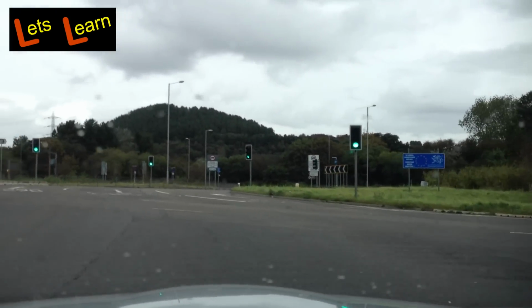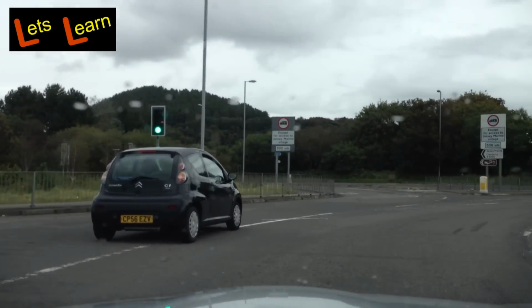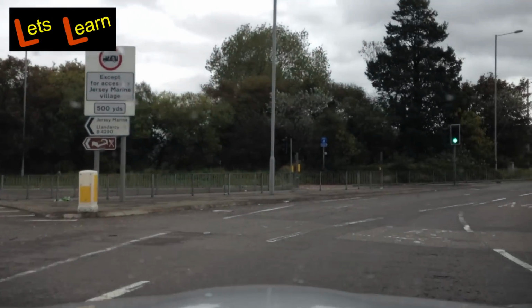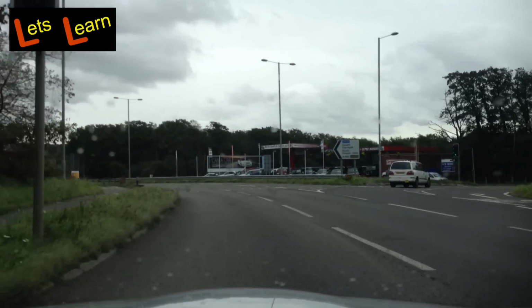As we enter the roundabout, keep to the centre of your lane, unlike the car to the left who has encroached into our lane. As we leave the roundabout, increase your speed on the dual carriageway.